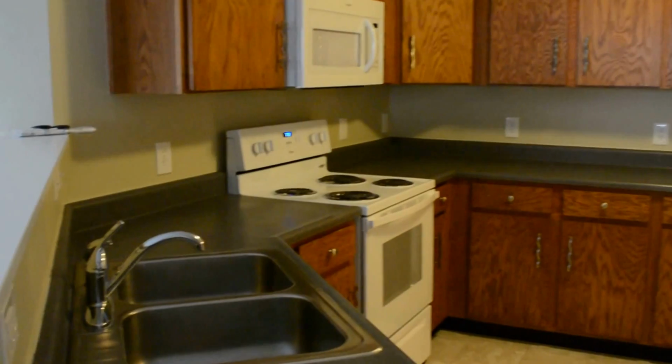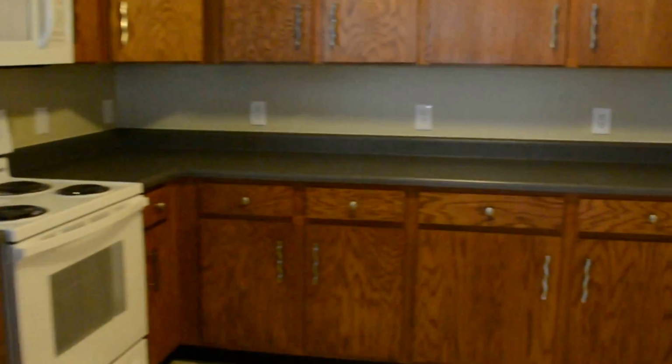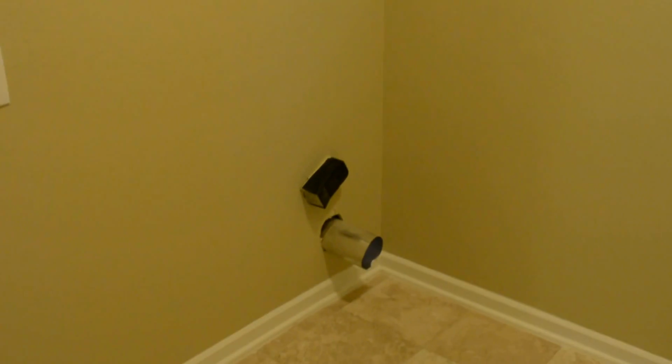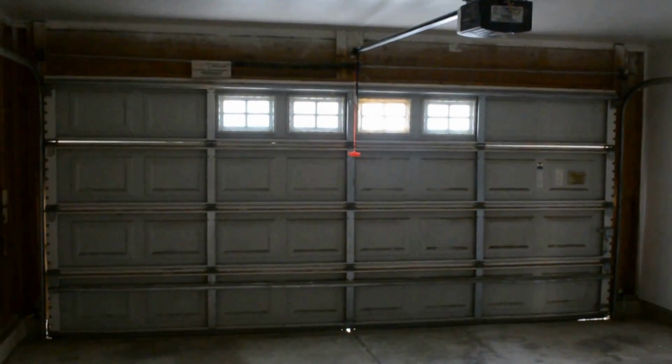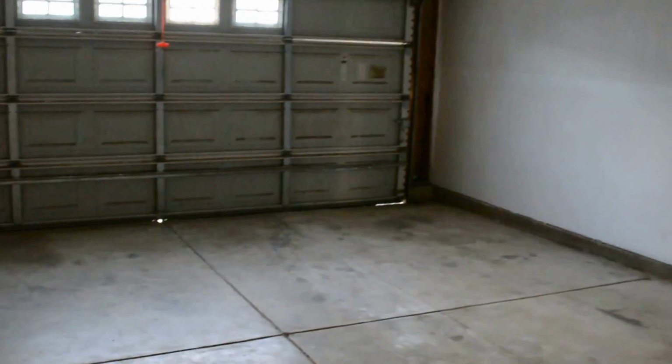All new appliances in the kitchen. And we have the laundry area and the door that leads out to the garage. Two-car garage, new garage door opener, remotes and a keypad.